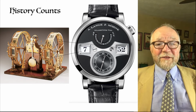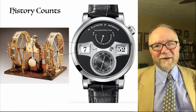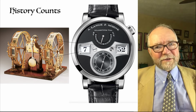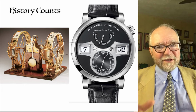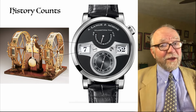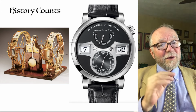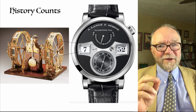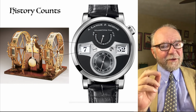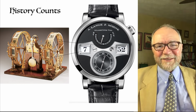So anyway, A. Lange & Söhne is a remarkable watch company. I could have gone on forever about the history of the thing because it's so interesting and so intricate, but it's mainly the watches. It does have a history, a very big one. It's not a Swiss history, but it's very much a German history and one of the beloved Saxonia. They're really big about being from Saxonia, not just any place.